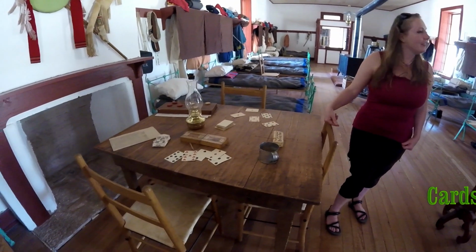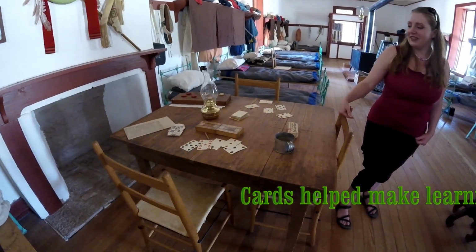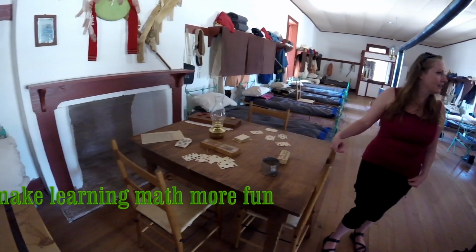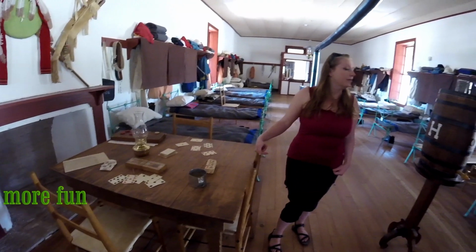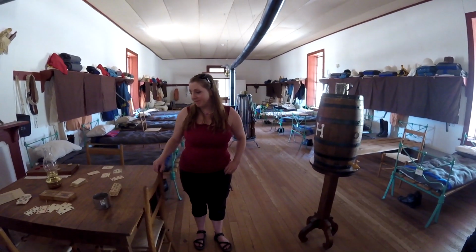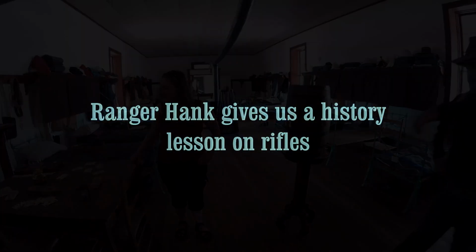Very common thing for soldiers to play cards, especially cribbage. A lot of these guys, including the white regulars, are illiterate. They don't know how to read or write or do any kind of mathematics, so they learn math by literally playing cards and playing cribbage. Very cool.